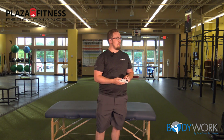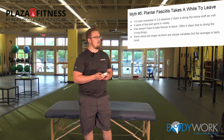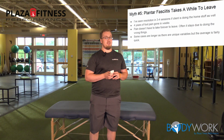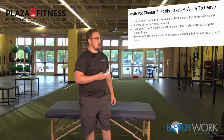So getting more specific, myth number 5, we're going to talk about plantar fasciitis. The myth is that plantar fasciitis takes a while to leave. In my practice, I've seen plantar fasciitis resolve in about 3 to 4 sessions on average, if people are good with their home stuff, they do the barefoot walking and the other things I give them, which we're going to give you in the program we're going to talk about.